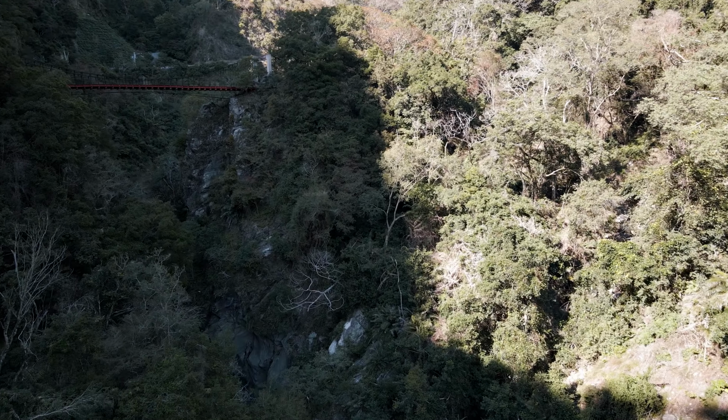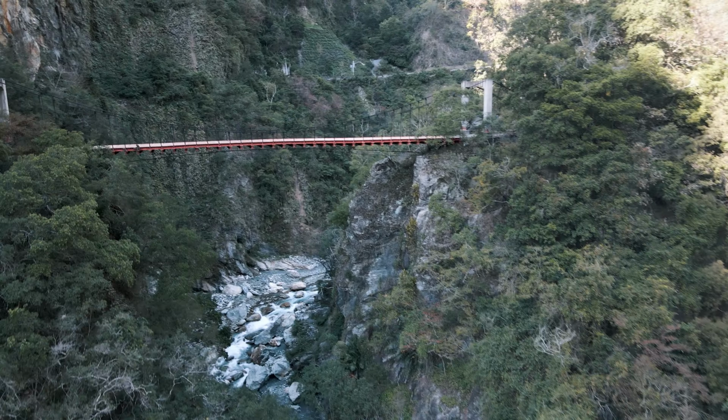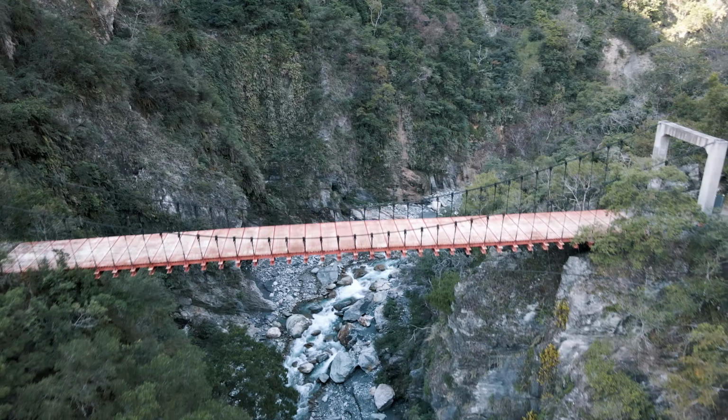Unfortunately, restrictions on how high drones can fly in Taiwan make it difficult to capture the scope and grandeur of the mountains.